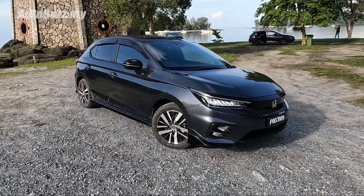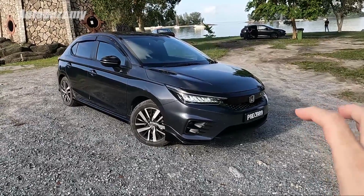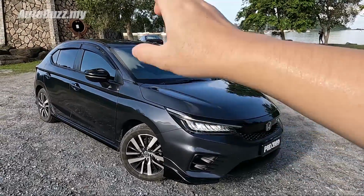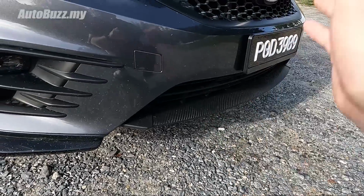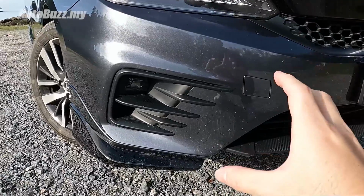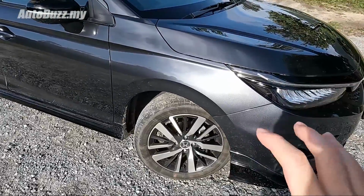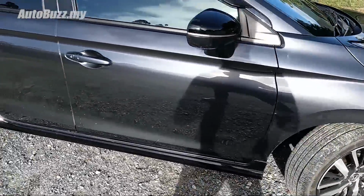I'm sure you've already seen our walk around video or all of the other videos on the internet, because this car is not exactly new, but just as a quick brush through, you get all of the blacked out bits on the front grille and the wing mirror. You also get these carbon fiber looks on the front splitter as well as the rear bumpers. And there's also a variant exclusive fog light housing with extra streaks on the side. Moving over to the side, these wheels are also exclusive to the RS, and they are 16 inches in size with a two-tone silver and black look.